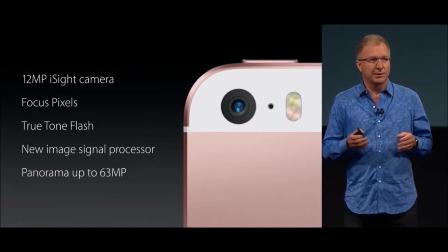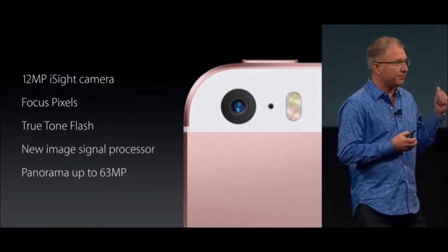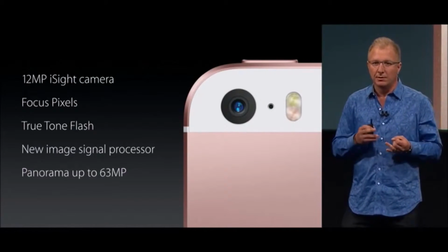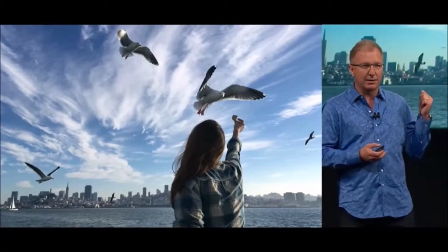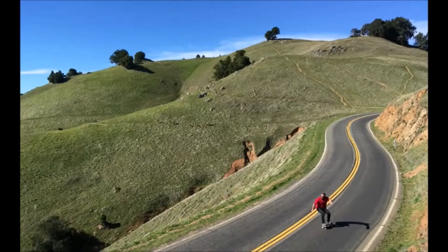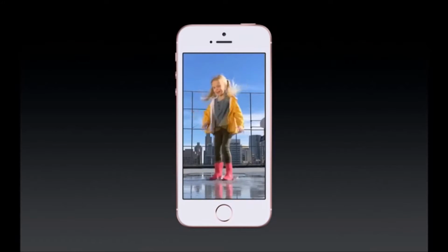And we have, of course, that image signal processor from the A9 that enables all kinds of great features like the panorama pictures up to 63 megapixel, but also improvements to video, slow-mo, time-lapse, and of course your photos, which means you can take incredible pictures like this and this. I don't know what you're thinking, but that is not Phil Schiller skateboarding to work. It looks just like him, though. And the iPhone SE can capture live photos. So you can take your still photos and have them come to life.